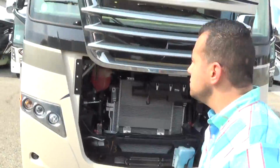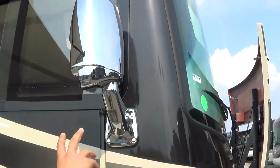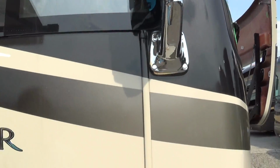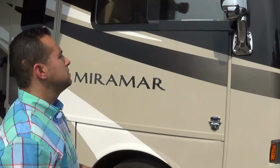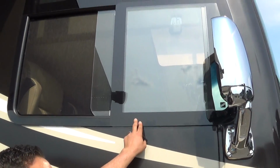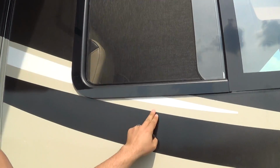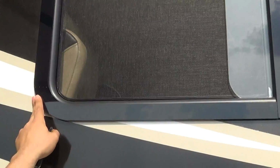Moving around the coach, you get a chance to see the chrome heads to the mirrors with the integrated blinker activated camera system. Okay, these are heated remote controlled exterior mirrors. Dual pane, standard dual pane frameless windows. So you notice one thing that Thor does differently than the competition is they're going to have frameless windows here at the front windshield as well as the rest of the coach. The benefit of that is you're not going to be replacing seals over time, folks.